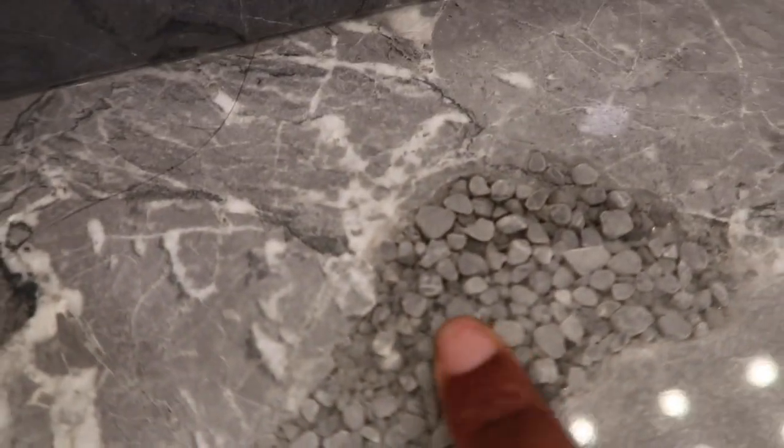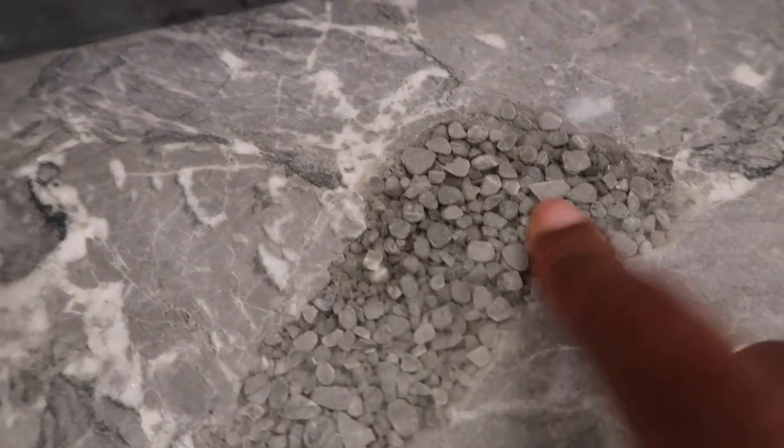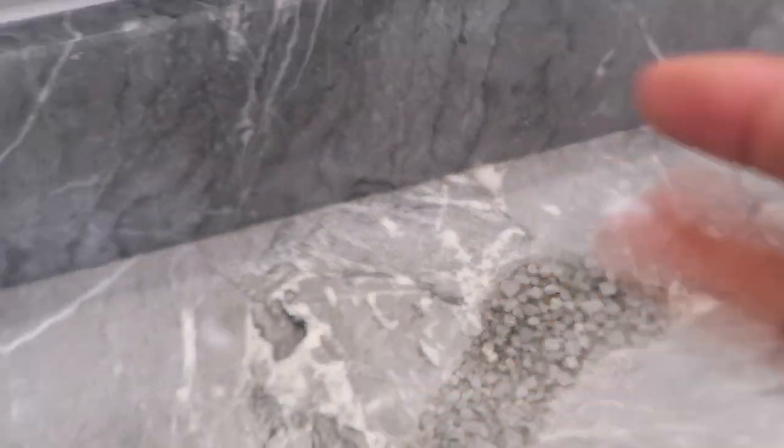Y'all, I will say though, the one part of this counter that is giving me the skeeves, look at that. Like, ew, I just wanna claw it out. Yeah, I hate it.